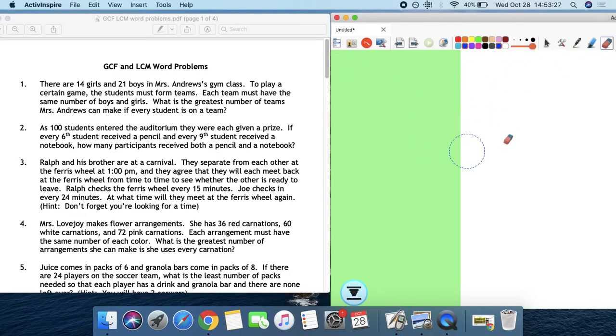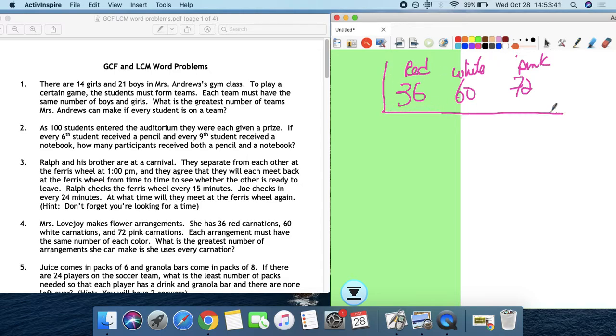So what do we have? We have 36 red, I'm going to write red on top. We have 60 white carnations, and we have 72 pink carnations. So how many flower arrangements can we make so that each arrangement has the same amount of each? I think we used the number 6 in class. Well, let's use 6. 6 goes into 36. So wait, sorry, is this a GCF or LCM? This is a GCF problem.